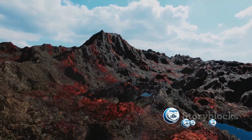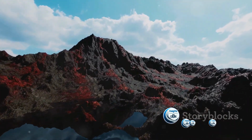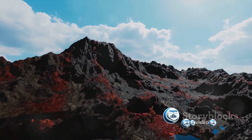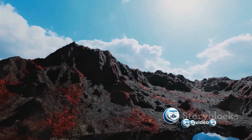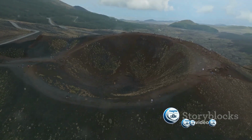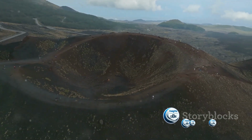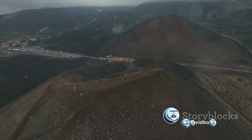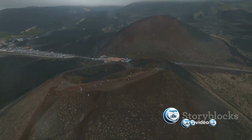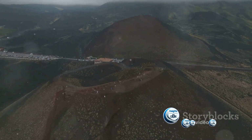The next stage is when the volcano becomes dormant. It's like the volcano is taking a nap. It's not erupting, but it's not entirely quiet either. Magma is still moving beneath the surface and eruptions could occur. The final stage in a volcano's life is when it becomes extinct. It's like an old friend who has told all its stories and is now silent. The magma supply has stopped and there are no more eruptions. The life of a volcano, much like our own, is a cycle of activity, rest, and end.